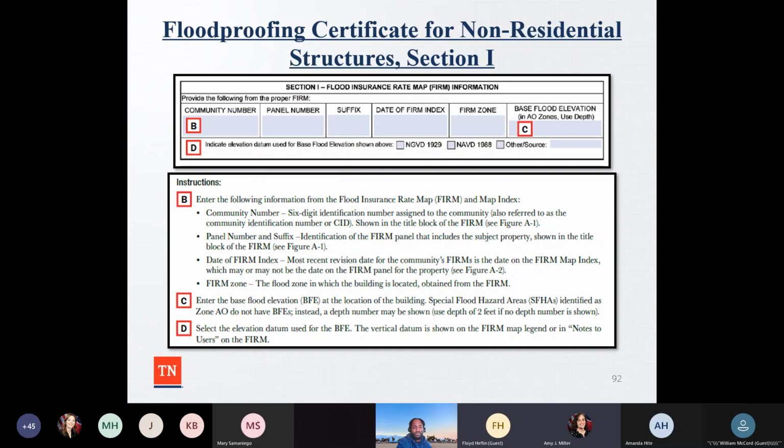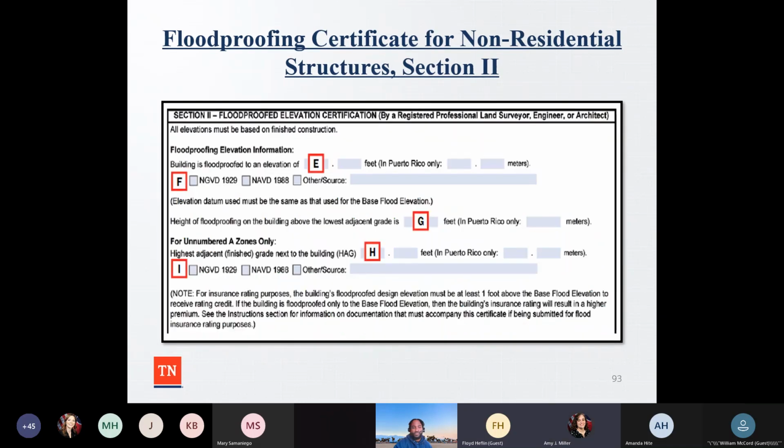If it's a zone A, you're going to have the elevation above the highest adjacent grade. And then again, you're going to have the elevation datum in D to talk about what you use, and that should be reflective and identical to the elevation datum used for the flood insurance rate map. And then you have these other sections where the building is floodproofed to an elevation of, for E, and then F, you're going to have the datum.